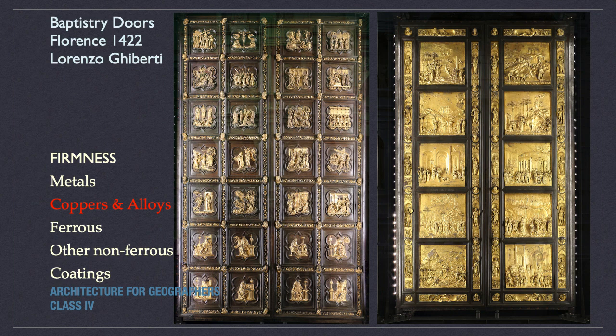Ghiberti's baptistry doors are world-renowned examples of bronze sculptural utility, and being 600 years old, they demonstrate the timelessness of the material and why we love it. Of course, they don't match the 2,000-year-old doors we saw at the Pantheon in the first week, but they are decidedly beautiful. I personally prefer the north pair of doors, the ones on the left, but the ones on the right, Michelangelo himself nicknamed the Gates to Paradise, so I can see their charm as well.